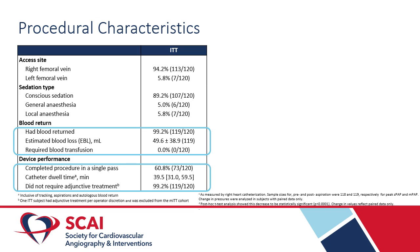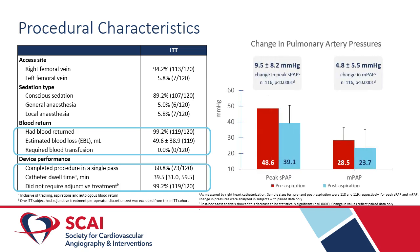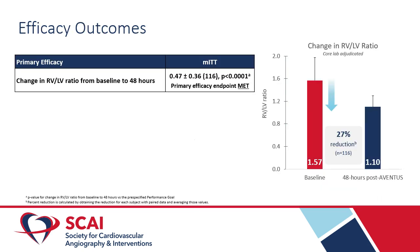In addition, 60% of the procedures were completed without having the catheter pass through the heart multiple times. So 60% of patients actually underwent the procedure with a single pass of this catheter through the heart. 99% of the patients did not require adjunctive therapy at the time of the procedure. Furthermore, on-table hemodynamic assessment shows significant improvement in both systolic as well as mean PA pressures from pre- to post-thrombectomy.